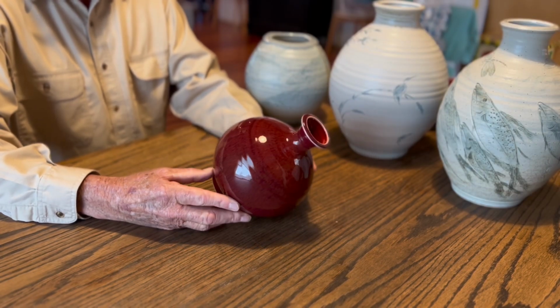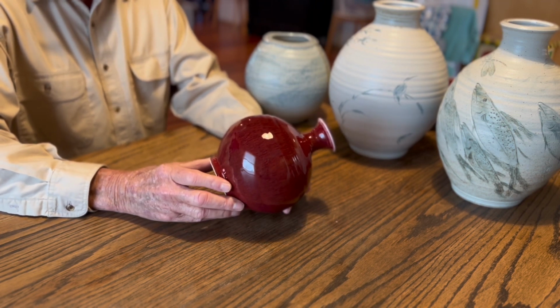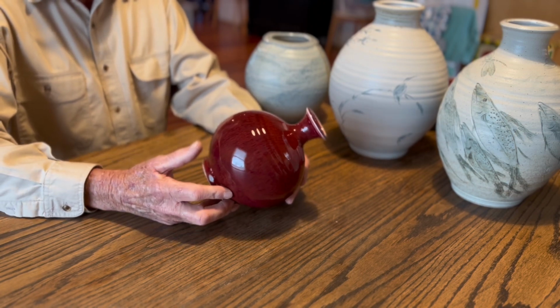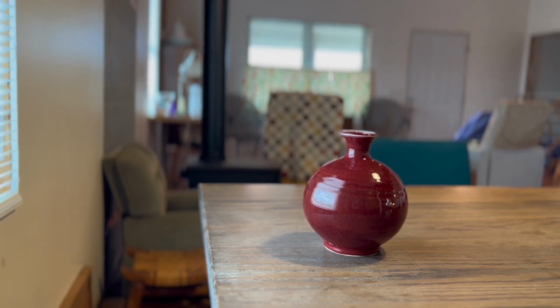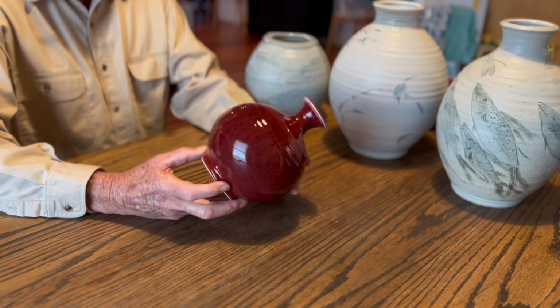This one I kept because it has a nice flow of glaze on it. It has little curtains of glaze. As this vase might have gotten a little hotter than the others, it began to pool around the foot of the vase. It is made from an English porcelain called graulig.